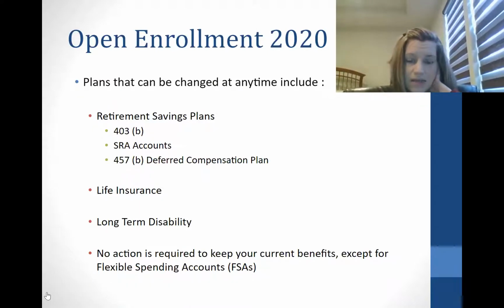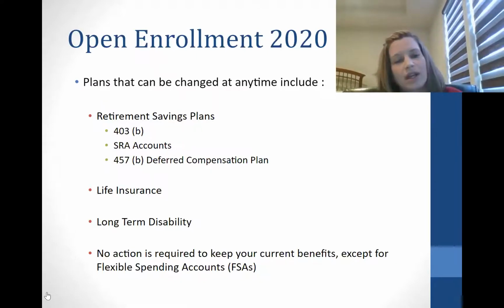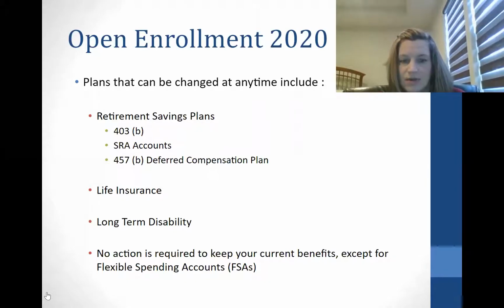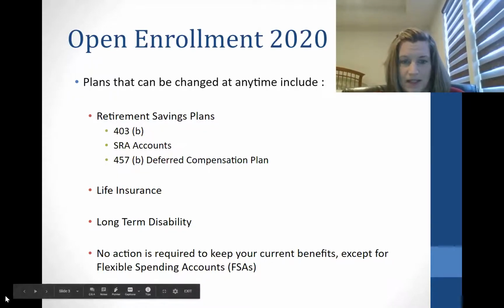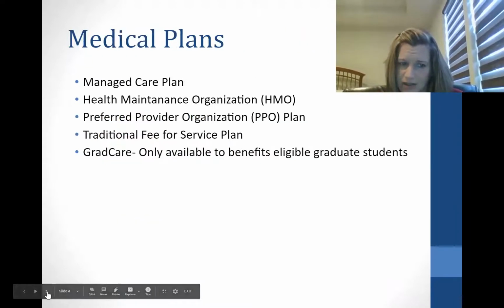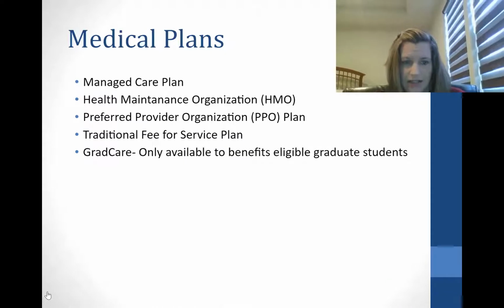And then plans that can be changed at any time include retirement savings plans, which would be the 403B, the basic plan with the university match, the SRA accounts, and 457B accounts. In addition to that would be the life insurance and long-term disability. Again, no action is required to keep your current benefits unless you want to make changes to those flex spending accounts. And Nina, you can go to the next slide.